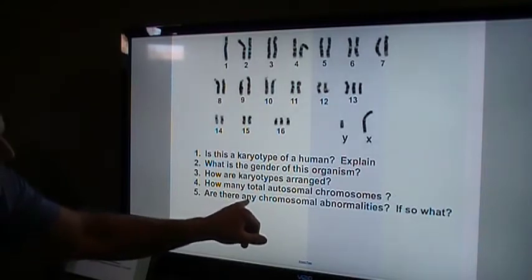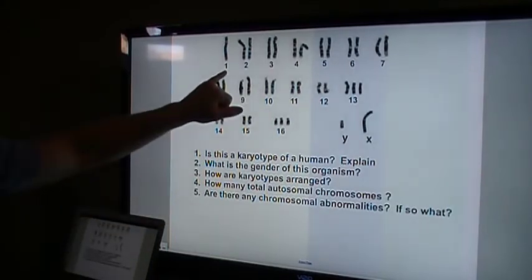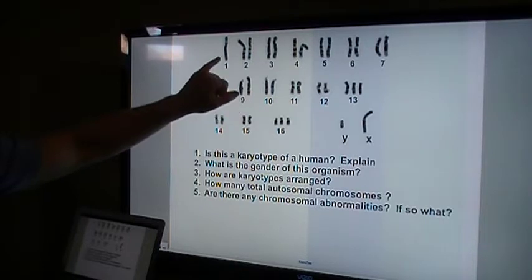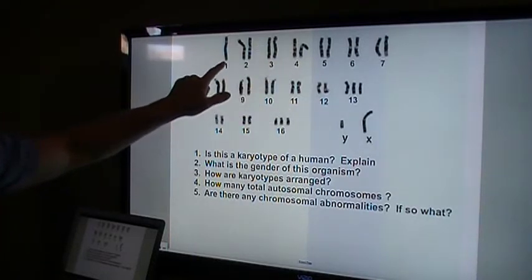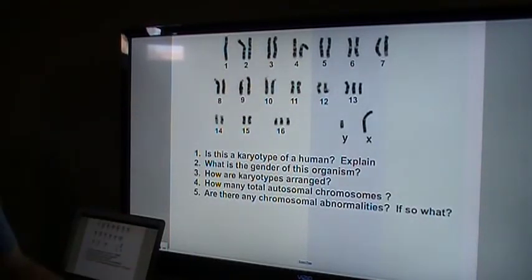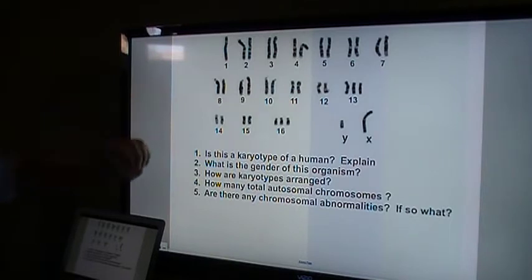Next up, are there any chromosomal abnormalities? Got to work on my reading skills here. So if I look for abnormalities, you should get 1 from mom, 1 from dad. I look at this one, the first pair, I don't get a pair. So normally I would have 1 from mom, 1 from dad, 1 from mom, 1 from dad. Here I'm getting just 1. This would be termed monosomy 1. And it does happen by non-disjunction. You just got the one that didn't have anything.